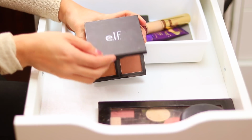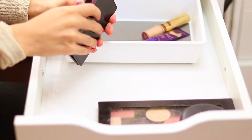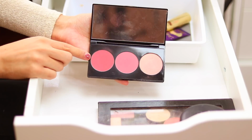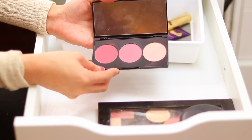I have the e.l.f. bronzer palette. This is one I really enjoy. I do have another blush palette. This one was the Smashbox one. I really found that I gravitated more towards this darkest shade right here. They're very pigmented, and you do not need a lot because it will be very intense very quickly.